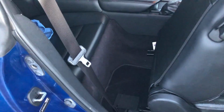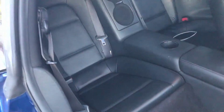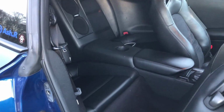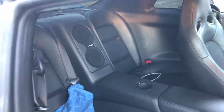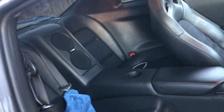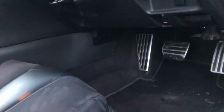So yeah, that's the room in the back. I've got some stuff in here. Yeah, the seats in the back aren't actually that big. You can fit some people in the back. For instance, I took someone's family member who was 95 years old to an airport, which was a 100-mile run, and she got in the back just fine. She was cramped, I think, but she didn't complain. She was loving it.